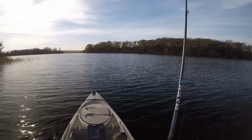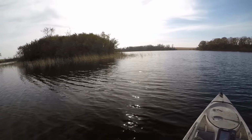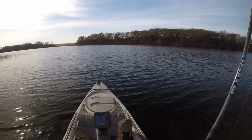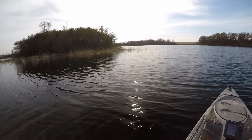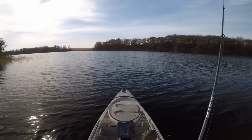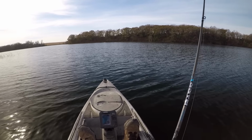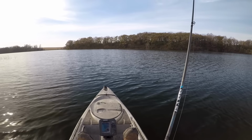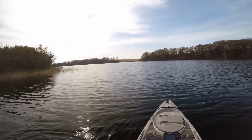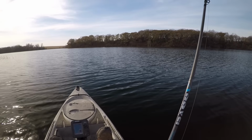Give it one more cast right over there where I caught that first fish of the day. So I worked my way around the island. Pretty good start to the day. We caught several nice smallies over here. But there are a couple other spots I want to go check out, so once I get this cast in, we're going to keep paddling, I think. Yeah, I'll maybe give it one more. That one might have been a little bit too deep.